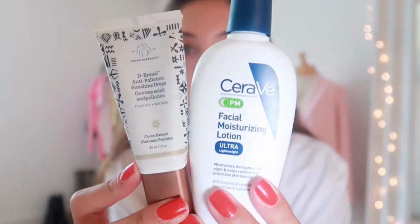I already prepped my skin with my usual niacinamide serum and the CeraVe Facial PM Moisturizer, as well as the Bronzy drops from Drunk Elephant. And basically for this video, we're going to be trying out some new stuff. I'm going to be playing with my old stuff. I'll show you guys what I have that's new, and then we'll kind of decide what I want to go with from there. I kind of have some stuff set up, but I'm not really for sure what I want to do.